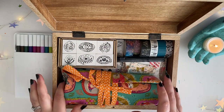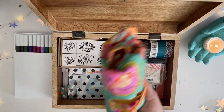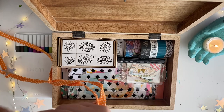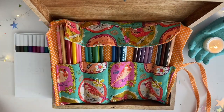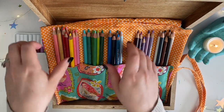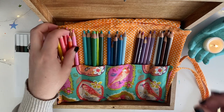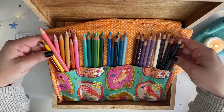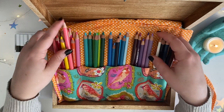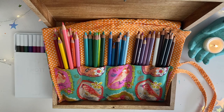The next thing that I have here is this pen roll that I made. I made this like peak COVID quarantine time. I tried sewing and I found this beautiful fabric at Hobby Lobby and I turned this into a color pencil roll. These are a mixture of Prismacolor pencils and Jane Davenport color pencils. I used to use these to give final touches in my watercolor drawings, but honestly, I don't reach for these. They have been in this pen roll probably for a year now.